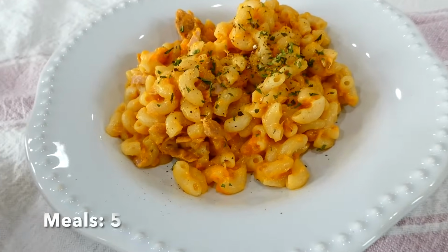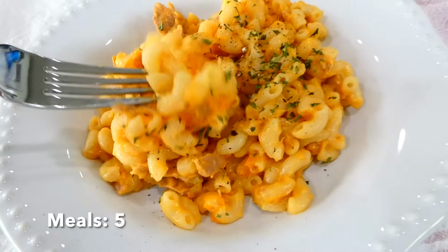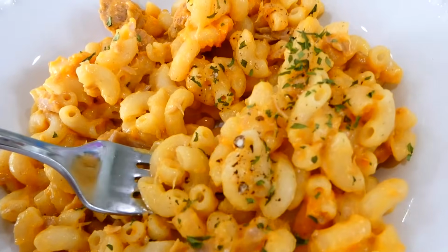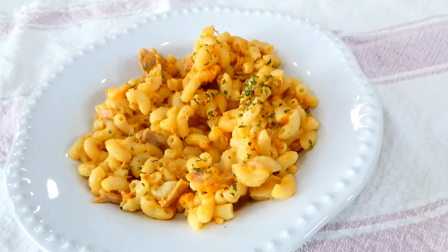This really does elevate a regular box of macaroni and cheese. Tuna is packed full of protein, healthy fats, and vitamins, so this is really a cheap, easy way to make dinner.